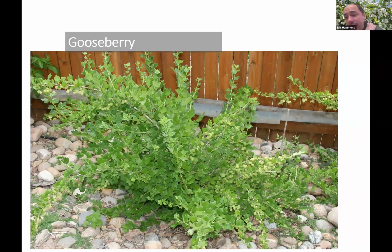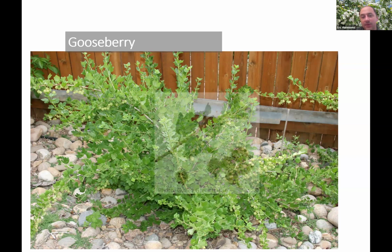If you want edible fruit, another one you could think about is gooseberry. Gooseberry is a very tough shrub. Plant Select has one called Comanche. There's other ones out there. They're all very drought tolerant. They make gooseberries, which are tasty, especially when they're ripe. They are a little tart, especially if you pick them early, but they're good for, again, jams, jellies. People like to put them on ice cream. But they're a very tough little shrub that's going to make you some edible fruit that you might think about.